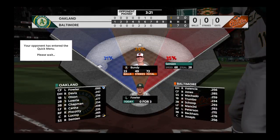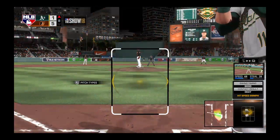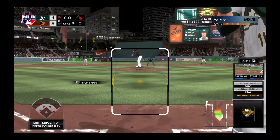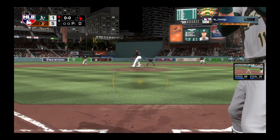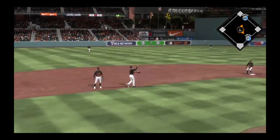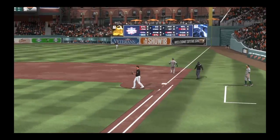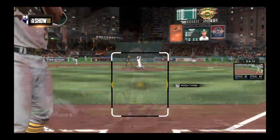Up next, the speedy outfielder Dustin Fowler. Center fielder Dustin Fowler. Now pitching for the Orioles, number 60. He's ready. Here's the first offering. Chopped weakly to the left. One there. On to Trumbo, but not quite in time as they'll just get the one.